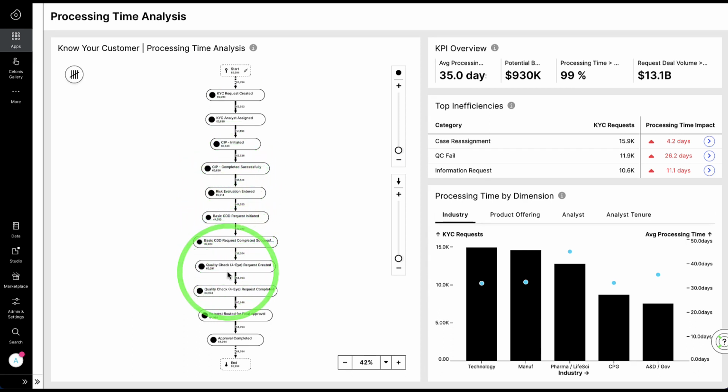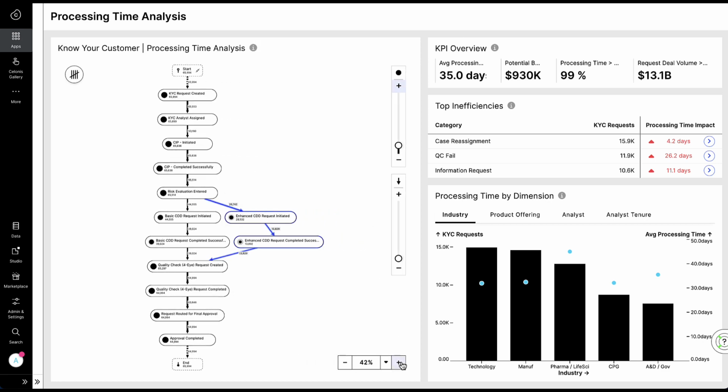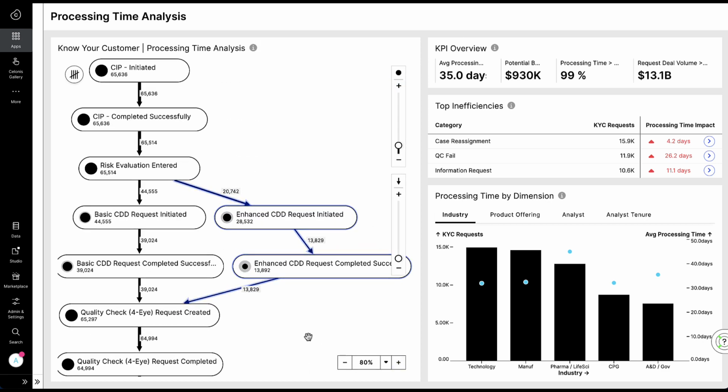As I begin exploring, I see that there are several ways a case may deviate from our expected path that ultimately causes friction between our front, middle, and back offices, and more importantly, with our clients. For instance, as I add the next most common activities, I see a deviation in the process that exposes enhanced CDD, client due diligence steps.